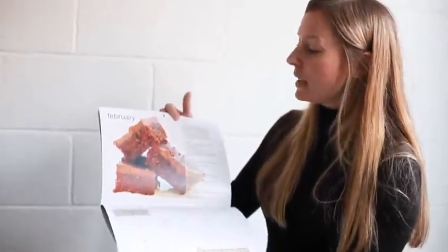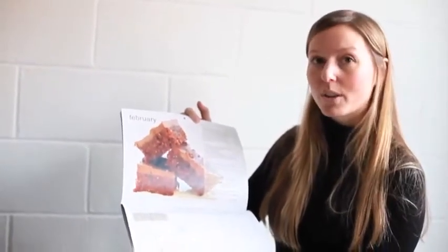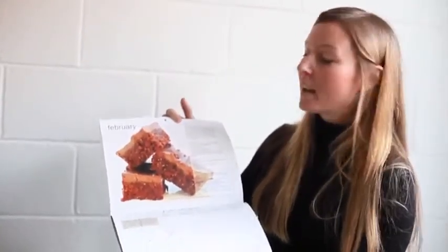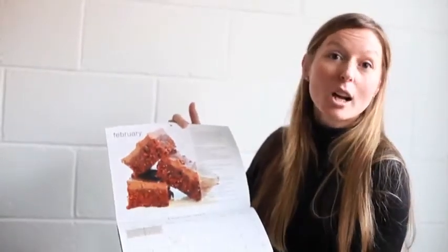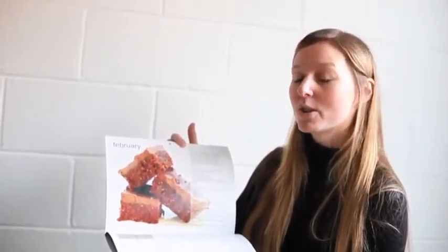So it goes through each month, giving you tasty and delicious and healthy recipes at the same time. And then each month also gives you a little seasonal tip for what's going on with your health in that time of the year, as well as a little bit of a tip on the healthy ingredients of the recipe. So for instance, in February we talk about chocolate because it's Valentine's Day, but also about the health benefits of eating a raw, unprocessed 70% or more cocoa chocolate.